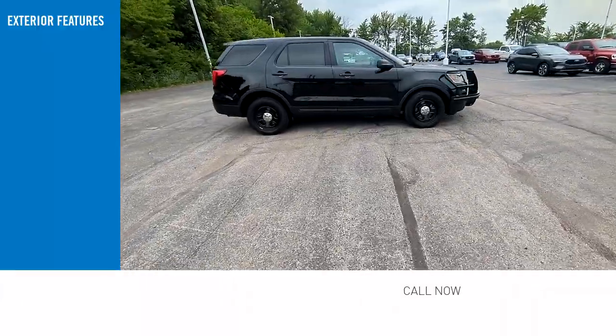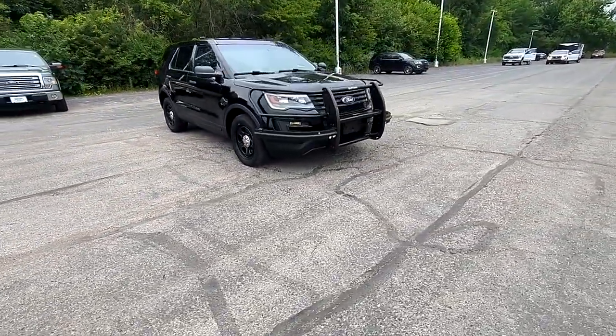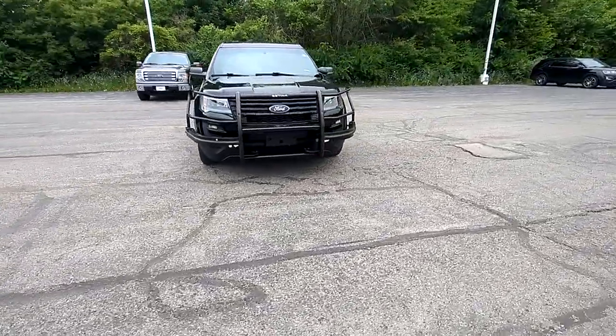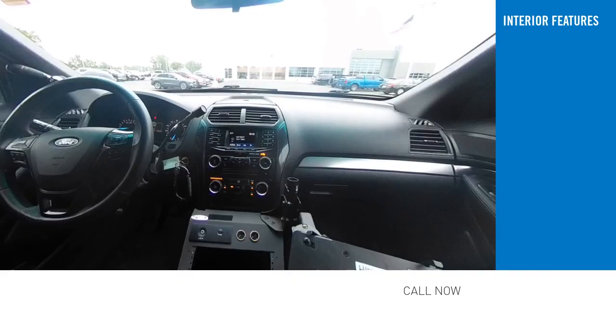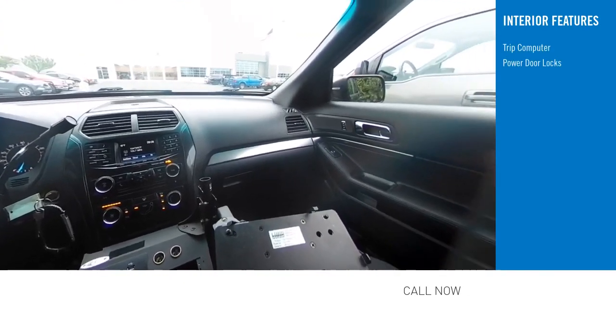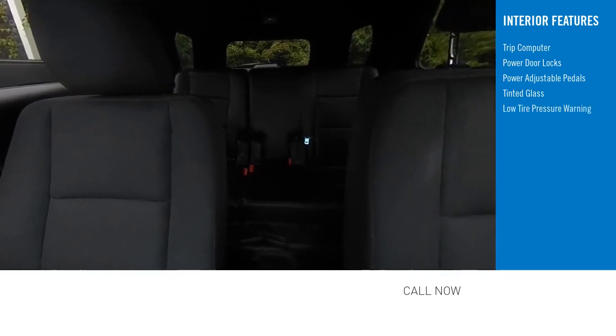Here are some of this vehicle's great options: black door handles. Inside you'll find trip computer, power door locks, power adjustable pedals, tinted glass, low tire pressure warning.